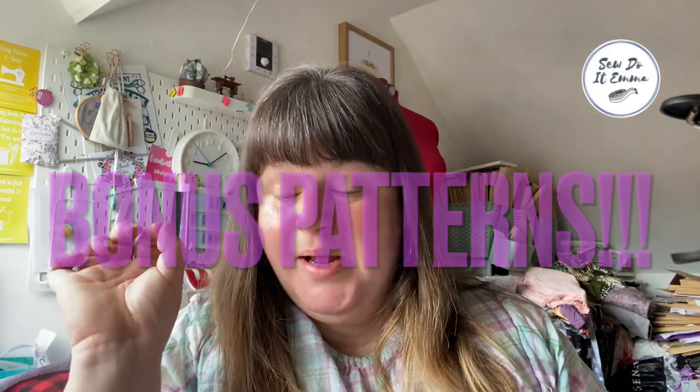The three bonus patterns. The first one is the Albion Blouse, and this is the new Peppermint Magazine pattern. As you know, Peppermint works with new-ish pattern designers, and this one is by Vanessa Hansen. You might know that name because she designs Amazon fabric. Oh my goodness, I was that close to getting one, but I was thinking it's quite expensive, what am I going to make? And then I kind of just backed off.